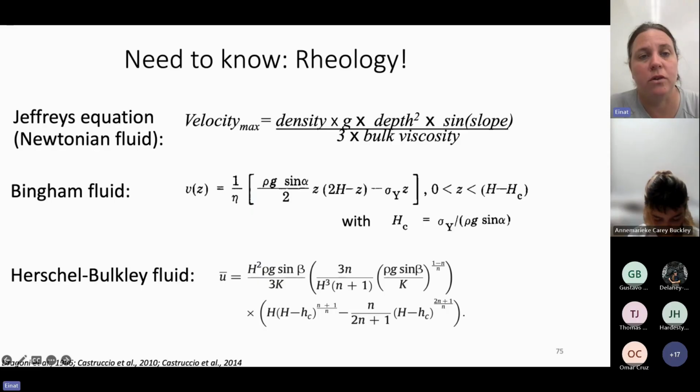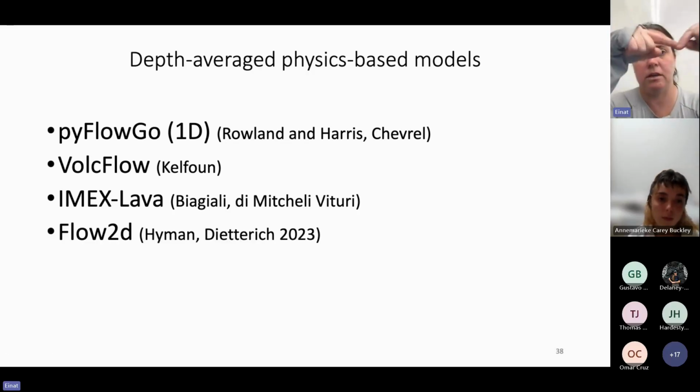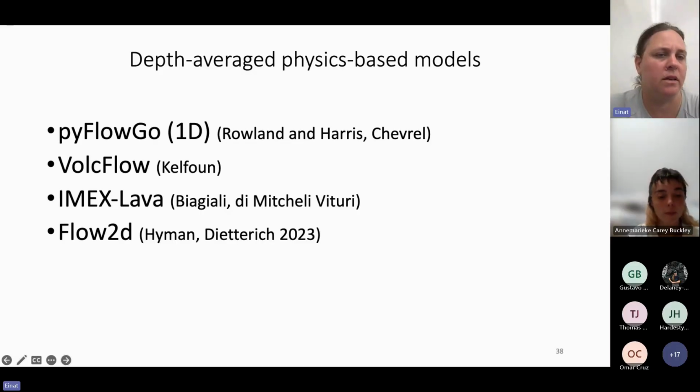There are also equations for non-Newtonian liquids like the Bingham fluid, where the flow has to overcome a certain yield stress before there's any flow. And there are similar equations for a Herschel-Bulkley type of fluid. There are some models that exist that solve these equations. For example, PyFlogo is the code that solves those equations along a straight, channelized or 1D slope profile. VolcFlow, IMAX Lava, and Lava 2D are models that solve that, and you give them rheology, for example, viscosity and density as input parameters.